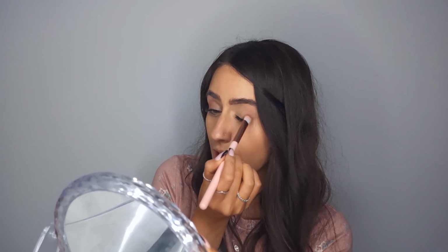So it's not the most pigmented palette on the planet. I'm not gonna lie to you. You guys know I'm not a liar. I won't lie to you, but it's working. We're getting color from it.